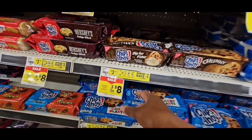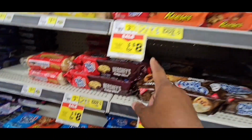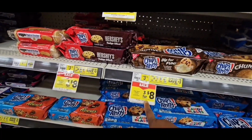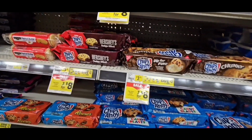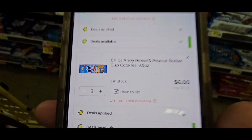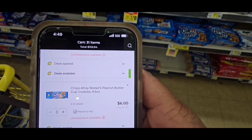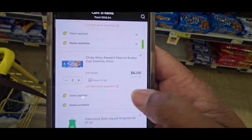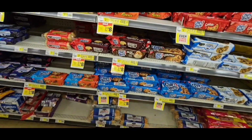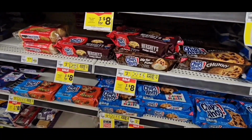Hey guys, the Chips Ahoy is 3 for $8. Grab three of these. I grabbed three Hershey's and three Reese's. Two coupons attached, making them 3 for $6. Here it is right here. It made them 3 for $6, okay? I'm trying to hit this, deals apply and deals available. It won't come down for me, but that's what it ended up being, 3 for $6, okay? So that's a great deal also. That's a real good deal, actually.